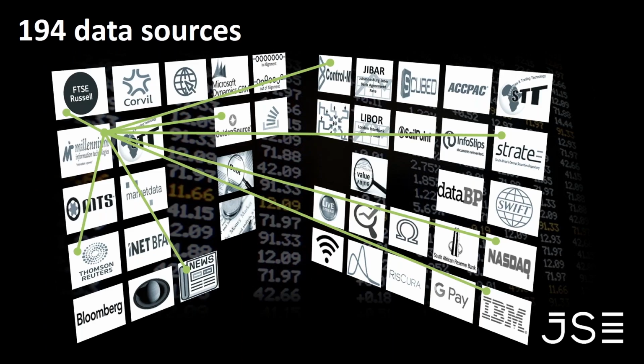Now, what we've done is we've used Denodo to provide a virtualized view of this information as it flows from one business unit to another business unit, and enables us to have a single version of what is happening in the environment at any point in time, which is a significant advantage for our business, and obviously something that is very necessary for us to ensure that we are 100% accurate 100% of the time.